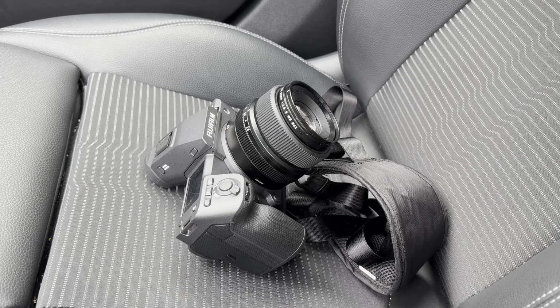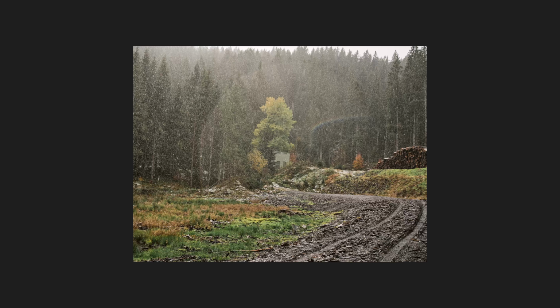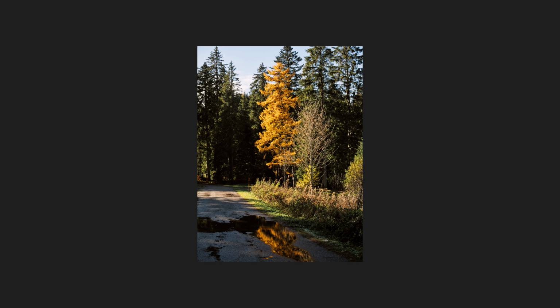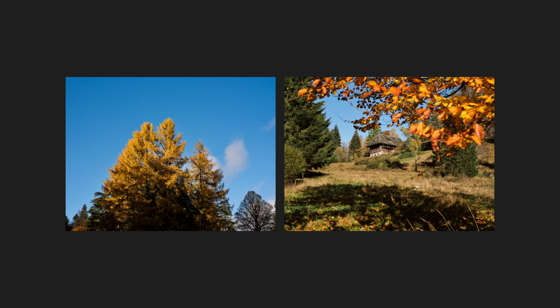Later that day, I hopped into my car and drove deep into the Black Forest in the south of Germany. To be honest, the weather wasn't the best while shooting. It constantly changed from rain to snow, from snow to rain, and then suddenly the sun came out. Although some of the photos I took during the rain look quite moody, I still like the images shot during the sunshine a lot more. My favorite 2 images are the house on the hill and the golden tree in front of the blue sky.